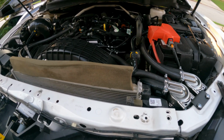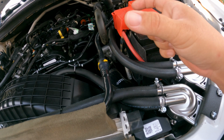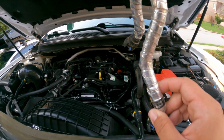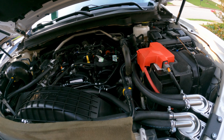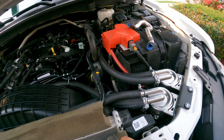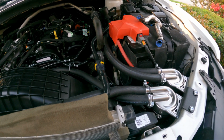Now the cool thing with the Mountune versus the JLT catch can system: there was a little part that kind of steps down on the side. Let me see if I can grab it. This little piece right here was used on the lower portion of the block area, and this is where the JLT catch can plugged into. Mountune replaces this smaller hose with this line. It's much thicker, so there's no step down. There might be a benefit to it, there might not be, but the Mountune system is more complete in that aspect.